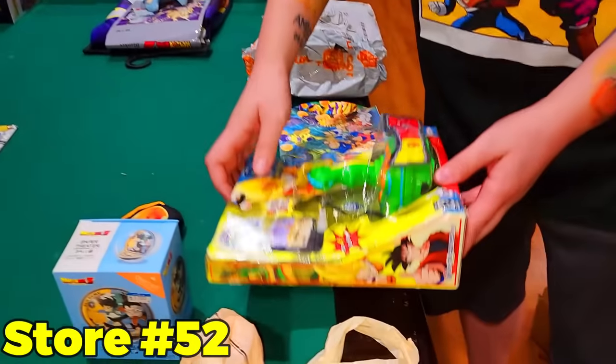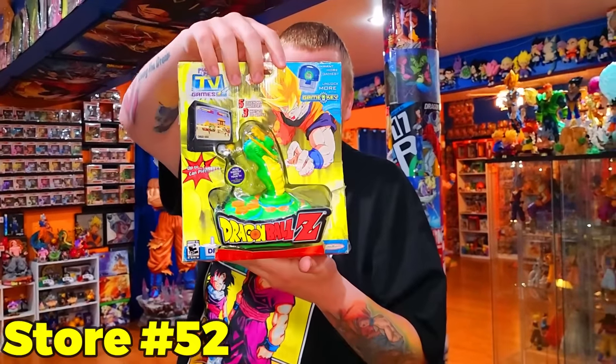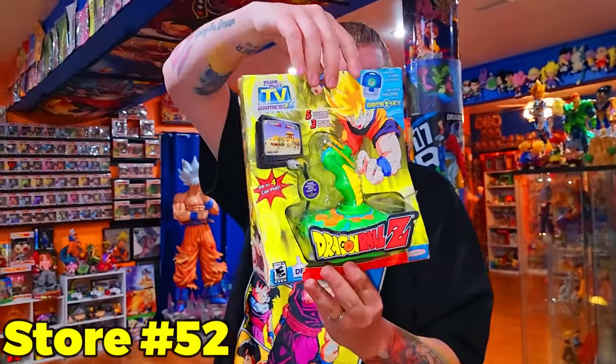Then this was so cool to get in the box. I had this as a kid, I played with it and I lost it, like pretty much everything else I had. You know how many $1,000 figures I played with and destroyed as a kid? It kind of hurts me to think about now. But that plug and play in box, that is so nostalgic right there.